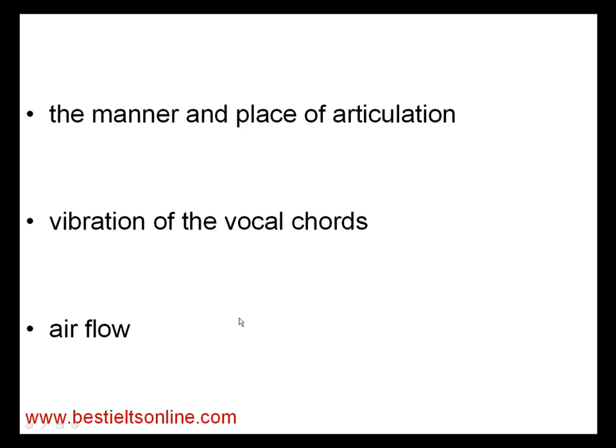Finally, we've got to think about airflow. How much air do we produce when we make the sound? So if you hold a piece of paper in front of your mouth, does it move when you make the consonant sound? We always produce more air with the 8 unvoiced consonants.